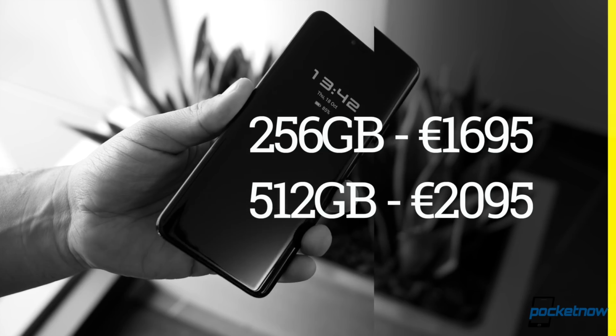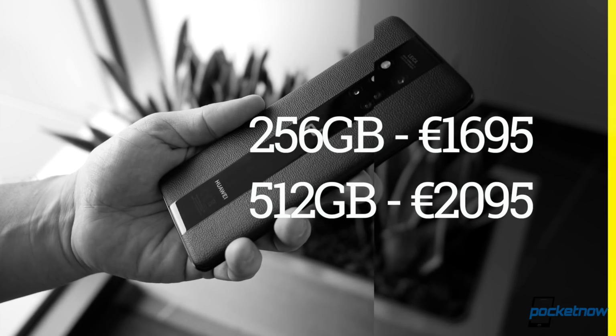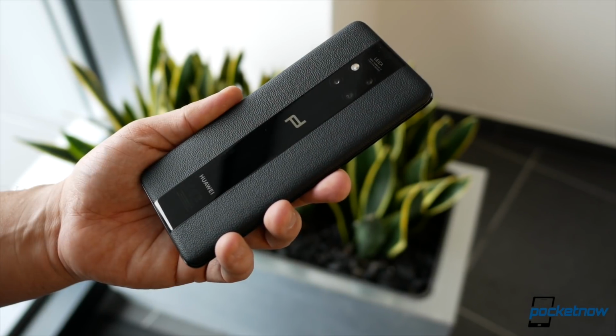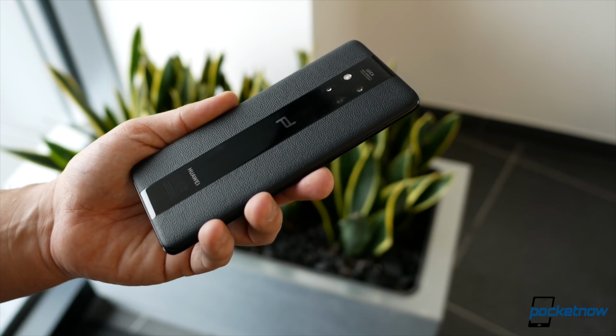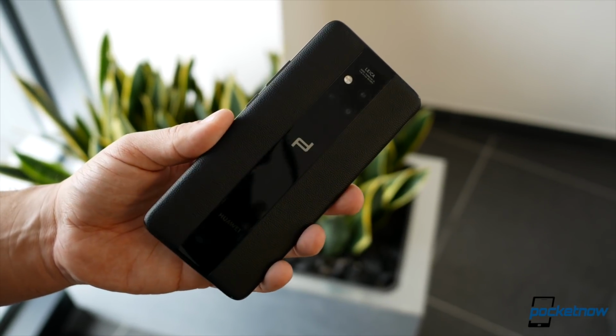And before you gag on those numbers, just remember this is a limited edition phone. It's not going to be easy to find, and it's definitely not for everyone. And yes, is it gorgeous? Oh my god, it is probably the phone that I would totally want to have this year.